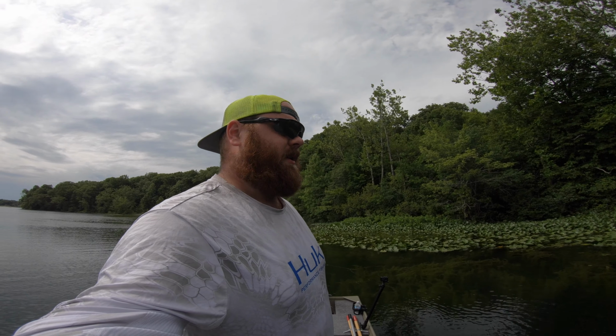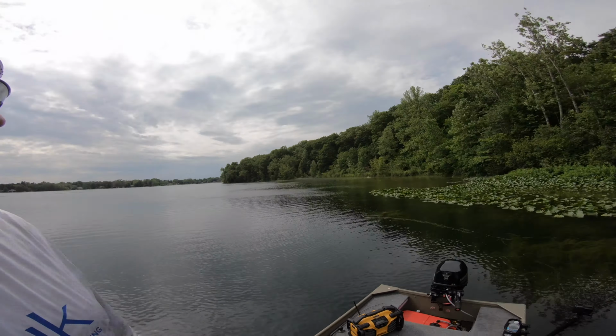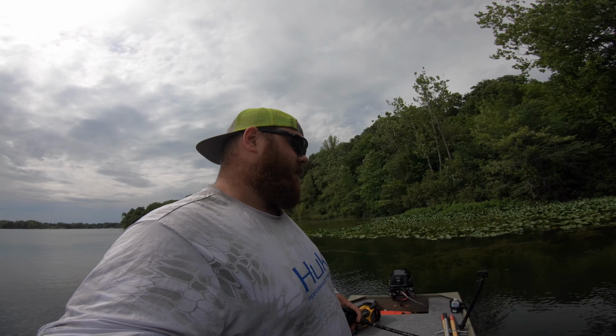Trying to break down a new lake today. Not the best at it, but I'm learning how to break down lakes a little bit. Started with grass, as you can see right behind me. It's just a little shallow there, and I'm seeing clear water, and I don't see any fish. We're just going to keep on trucking. So I'm going to skip through here pretty quick and see if we can catch stuff.